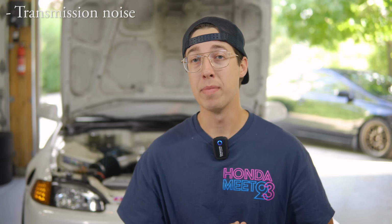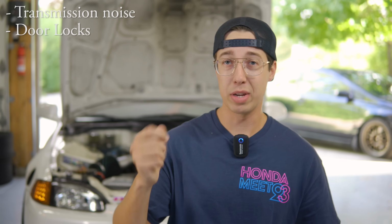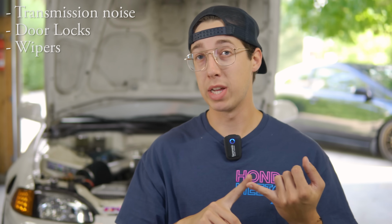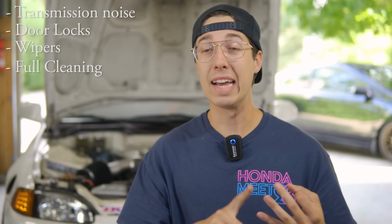After test driving the car, I've identified a list of about 6 things that I need to fix before I can list the car for sale. The transmission noise is the biggest one. Also, the key that came with the car only works in the ignition and not in the door locks. It needs wiper arms and wiper blades. It needs an interior detail, and it has no hood prop.